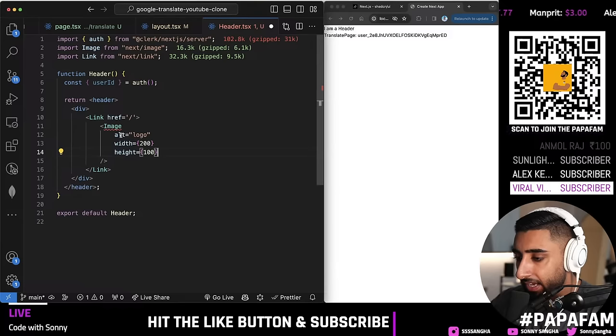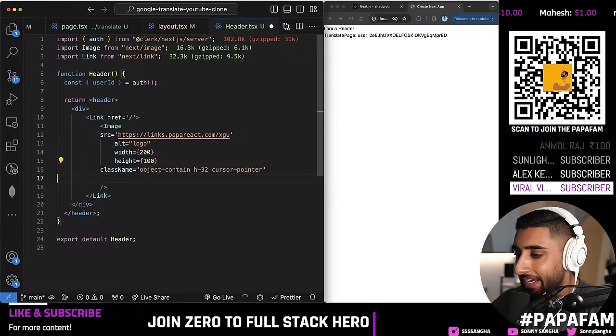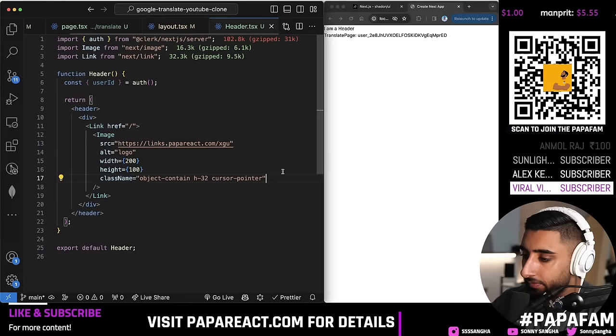Now, fortunately for you guys, I've simplified things a little bit. So I've gone ahead and given you a shortened URL, so you can go ahead and do this. And then I'm going to give it a little bit of styling to make sure that the aspect ratio stays the same by doing object contain, fix a height of 32, and make it a cursor pointer. So if I go ahead and do that now, we'll get an error.